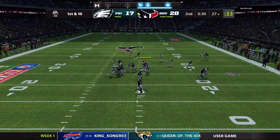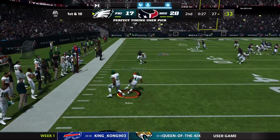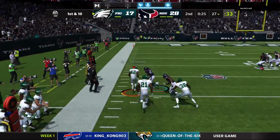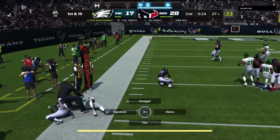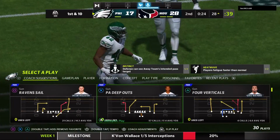Off of play action, it's Watson. Into double coverage, and it's intercepted. Picked off near the 42. And this return is going to be halted right around the 28-yard line.